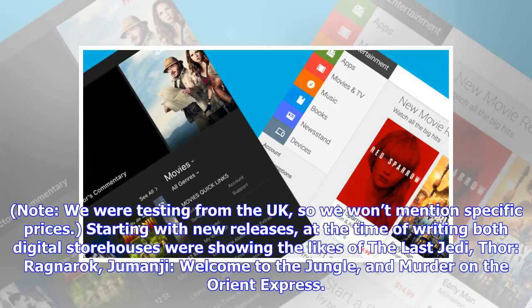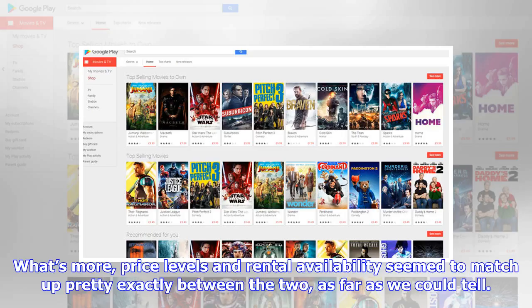Starting with new releases, at the time of writing, both digital storehouses were showing the likes of The Last Jedi, Thor: Ragnarok, Jumanji: Welcome to the Jungle, and Murder on the Orient Express. What's more, price levels and rental availability seemed to match up pretty exactly between the two, as far as we could tell.